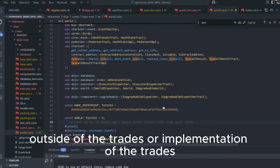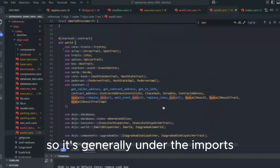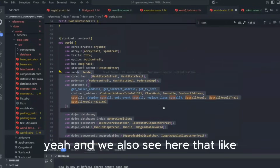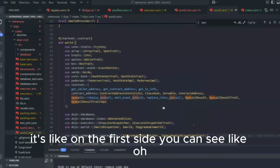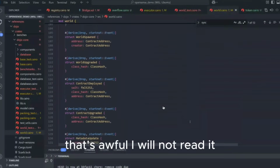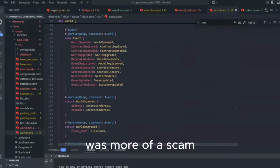outside of the trait or implementation of the trait or the storage. So it's generally under the imports. And we also see here that there are so many imports. On first sight you can say, oh, that's awful, I will not read it. But you can just skip it most of the time.